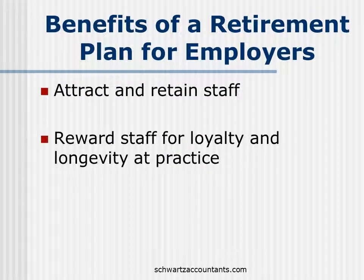Looking for additional benefits of maintaining a retirement plan for your practice? Offering a retirement plan might be a way to help you attract and retain staff. It is also one way to reward staff for loyalty and longevity at your practice. Practice owners generally agree that having a good staff is a key ingredient to having a successful practice.